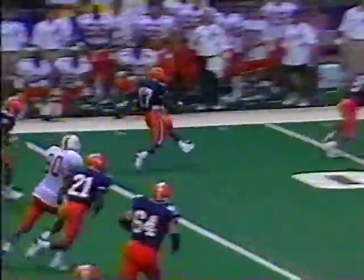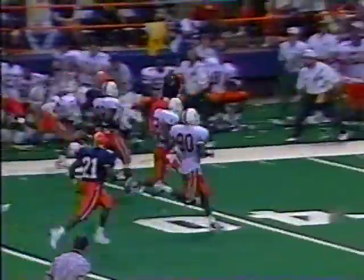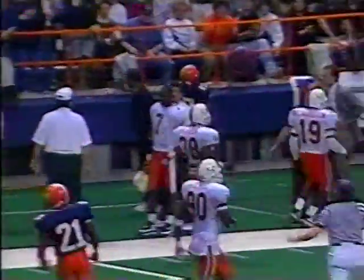It is Malcolm Thomas, finally pushed out of bounds. There's a penalty flag back at the 40-yard line. And the flag back at the 40-yard line. Holding, Syracuse. It'll come back.